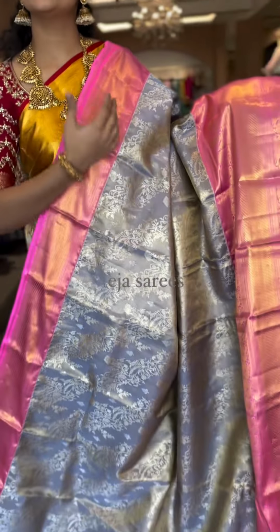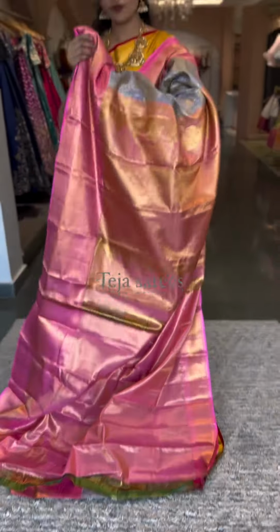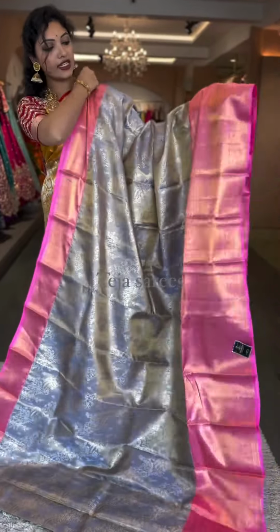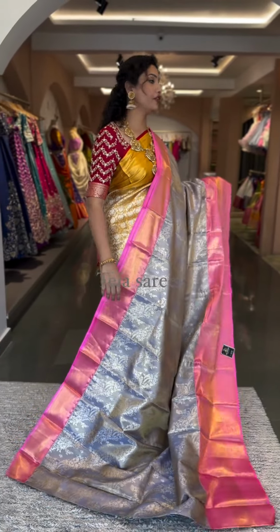The whole combination is very pretty, nice and vibrant. And that will be the contrast pallu and blouse in pink tissue. And that's the whole look of the saree. Another very lovely combination. This is number 8, and the price is 26,500.